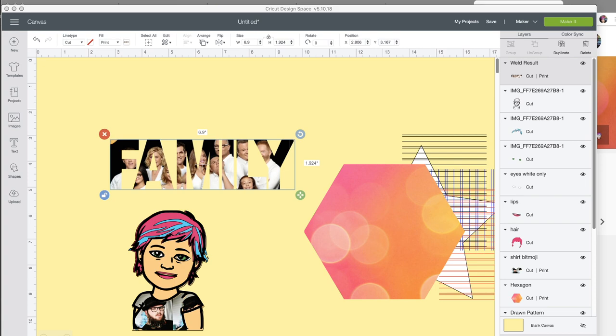So yeah, bless mama, any picture can be uploaded as a pattern. I just got this one from Google. I searched family. Can you use the same image for images and patterns? Yes, you can upload it as an image, and then you would have to upload it as a pattern. You'd have to upload it twice. You cannot do this on the Joy because the Joy does not do print and cut.